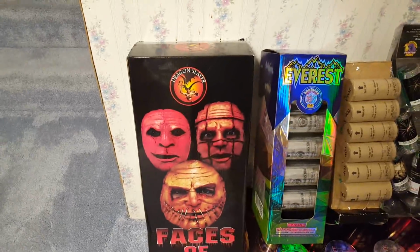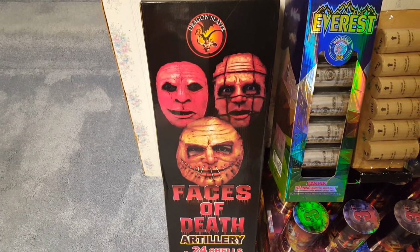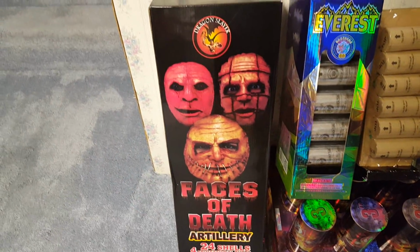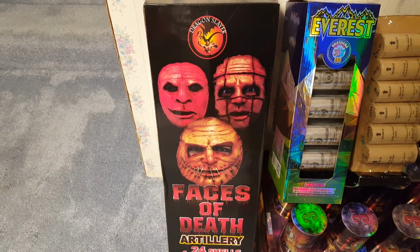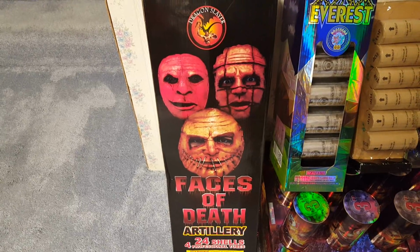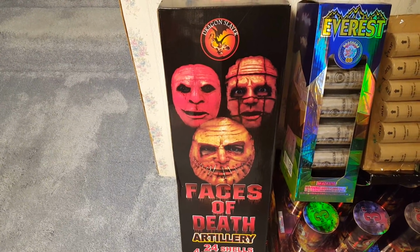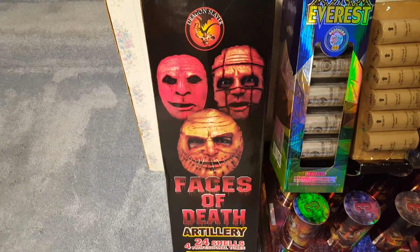Returning this year, we got the Faces of Death canister shells by Dragon Slayer, and these are pretty much the reigning champions from last year's canister shell comparison that I did. These are some of the best canister shells that I've ever lit off, and I'm definitely happy to bring them back into the fold to see if they can beat everyone else out. I'm expecting that they'll come out on top again, but you never know.